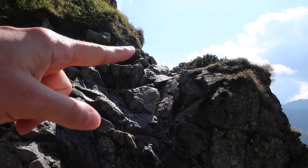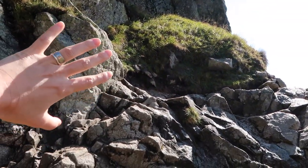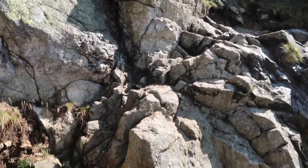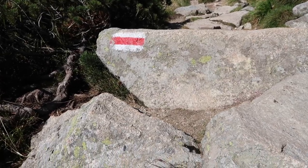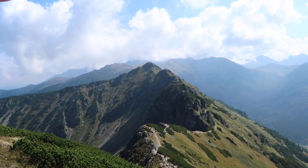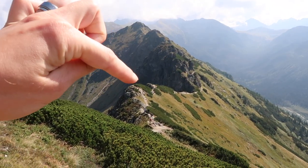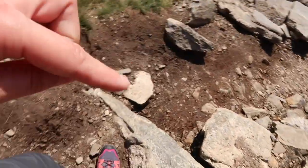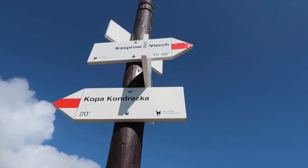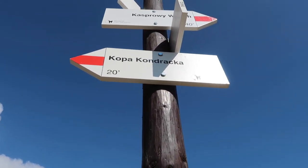Right, so we were there. You walk down here, and then you have to push your body against this rock, go off here, not to fall, and then go down over here. Done. So just to let you know, this is a red track. Red. We were there, going down, up, down, up, here, over here, and up we go. Coming back from Kostrowy Wier. On the bottom you have Kopa Kondracka.